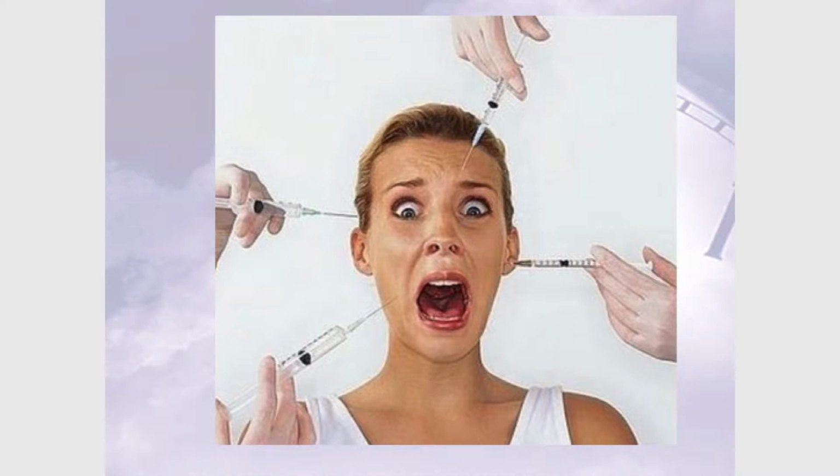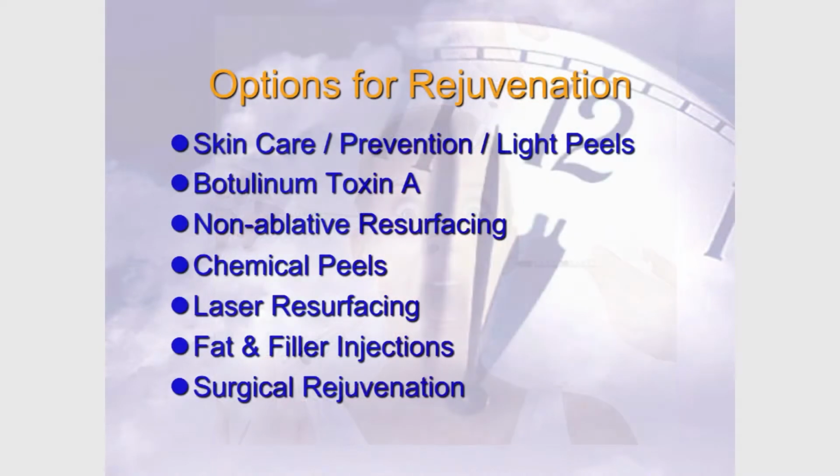So again, lots of concepts, lots of topics. So the options are listed here, and this is what we'll spend the rest of the session talking about. So at the top of the list are skincare, prevention, light chemical peels. These are things that everyone should be doing. Everyone should be protecting themselves. Everyone should be using some agent in their skincare to be turning over their skin a little more aggressively. That's your job. That part's not part of my job.